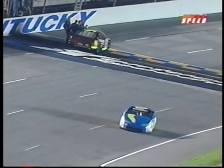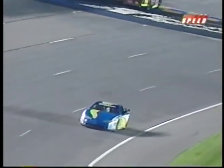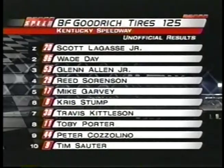Scott Legacy bringing that car in. What an incredible finish here at the first visit to Kentucky Speedway and the first visit to a 1.5 mile track in some 3 years. And man, was it a showcase. We'll be right back.